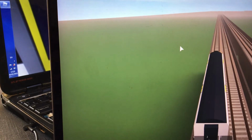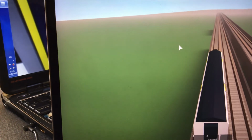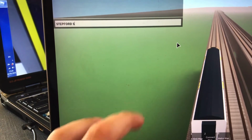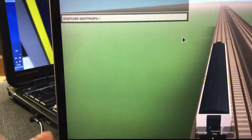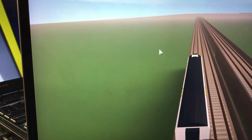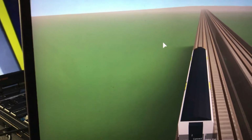Yay! We're going to approach Stepford Victoria because Stepford Victoria just got to be open. Southgate is a limited service. Because they'll stop at Victoria, such a good station.